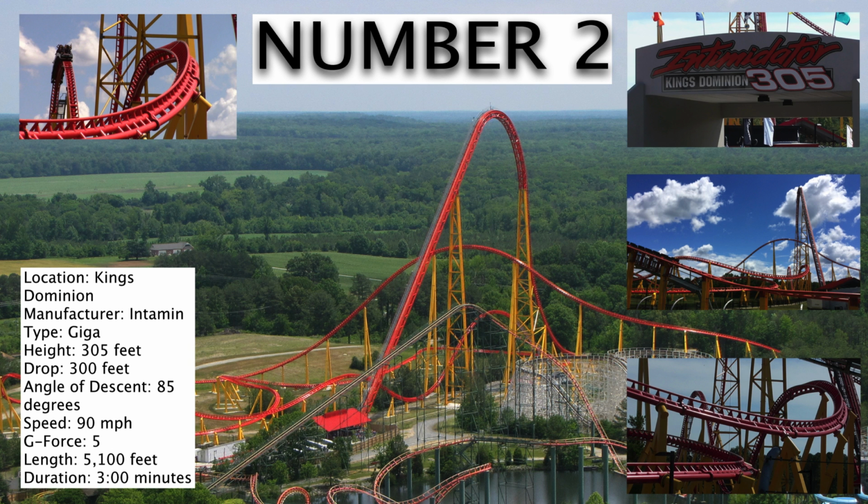Number 2 is a roller coaster I've been riding for years. It's at my home park, King's Dominion. This is Intimidator 305. A lot of people, when they ride roller coasters at their home park, get kind of bored with them simply because they've ridden it so many times and it just doesn't seem as great. Well, this is not the case with Intimidator. Every time I ride it, I am blown away by it, and I keep on wanting to get back in line for more. It is so intense.